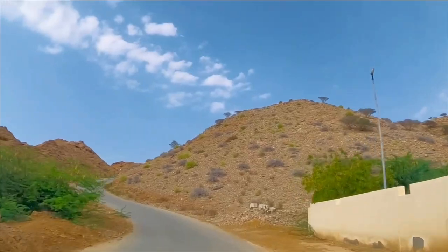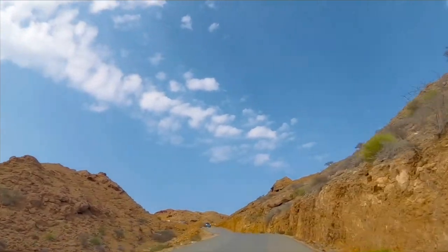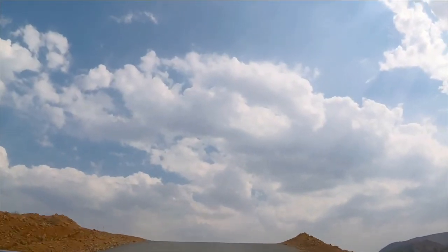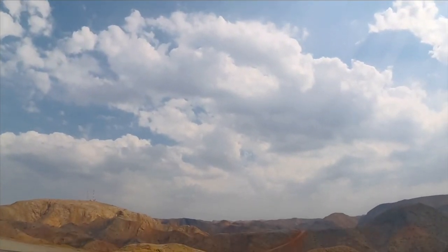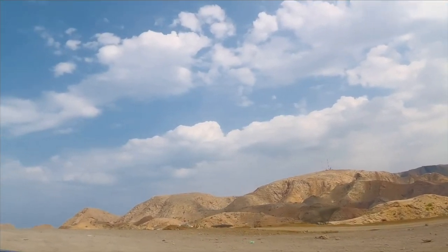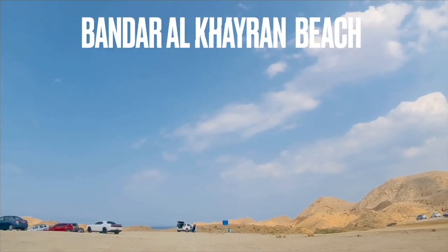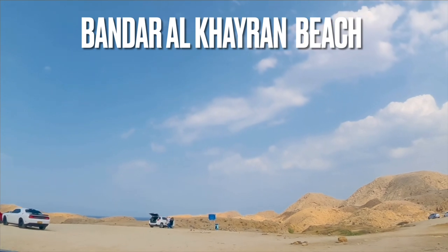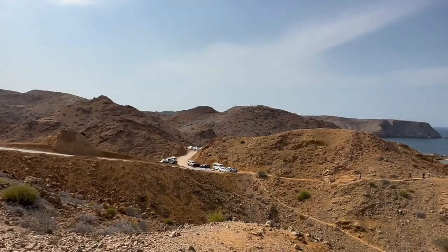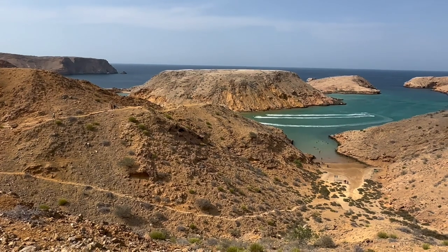Next, we are going to the Bandar Al Khayran beach. This beach is gaining more and more popularity as we can get away due to its natural beauty. Bandar Al Khayran is a place with several islands and sandy beaches.